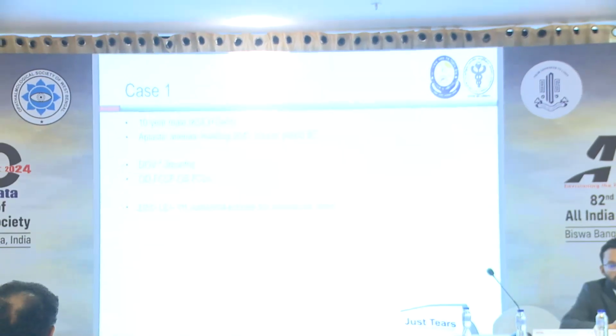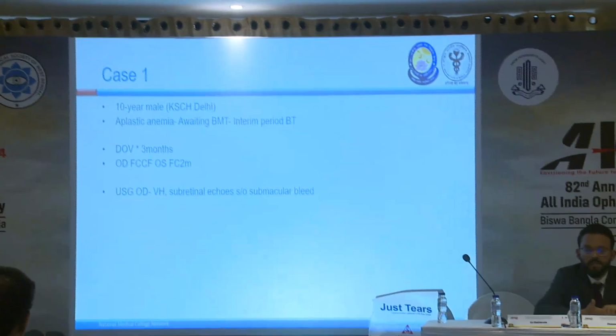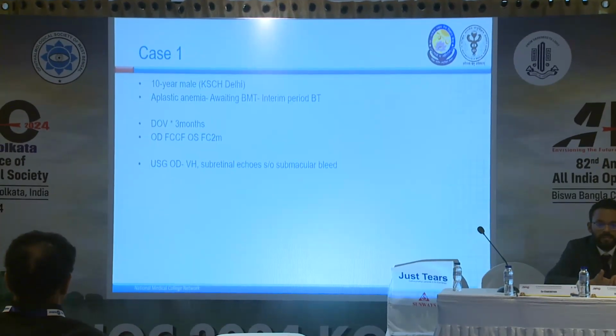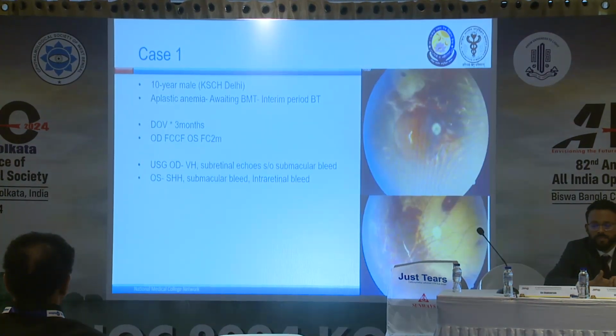And the patient had developed diminution of vision in both the eyes for the last 3 months. Vision in the right eye was finger counting, and the left eye was finger counting at 2 meters. Ultrasound in the right eye revealed vitreous hemorrhage along with submacular echoes suggestive of submacular bleed. And in the left eye, we had subhyaloid hemorrhage, submacular bleed, and intraretinal bleed. The photos are of the left eye.